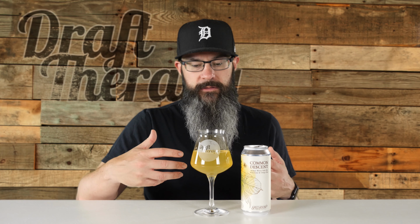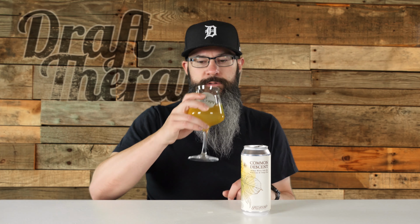I would like to have seen a little bit more of the lime in there. It's there. Again, it's on the start. I would have liked to have seen a little bit more orange, but again, it says orange zest. So I shouldn't have been expecting a juice, and you shouldn't be expecting that either if this is one that you pick up. But I think for a really nice, refreshing kind of beer, this one hits the spot.